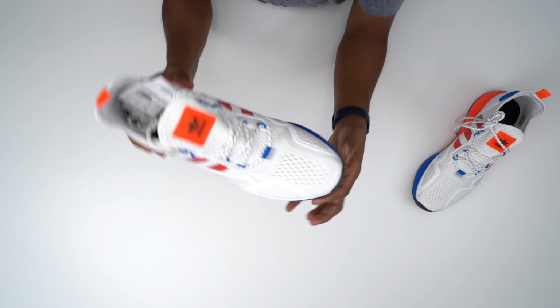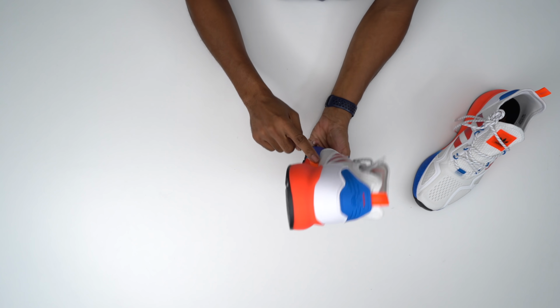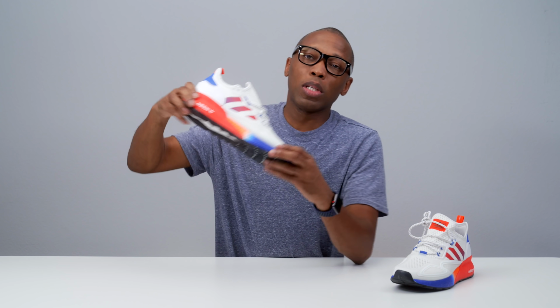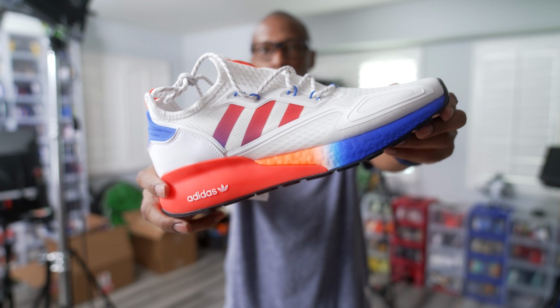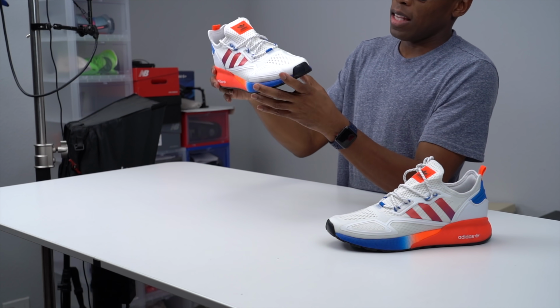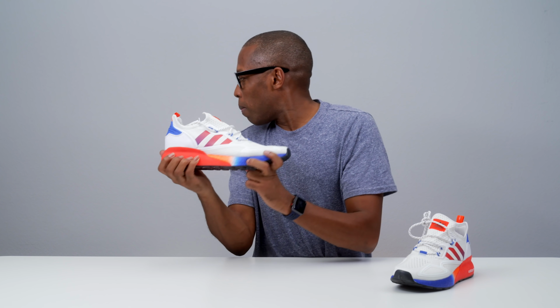Tons of boost in here. You can see it starts at the toe, transitions all the way to the heel. The heel, you have the boost wrapped in this like TPU, but it's really soft. You can feel like the boost on the inside. So I imagine you'll get a ton of it there at the heel. And this doesn't seem as firm as normal boost.